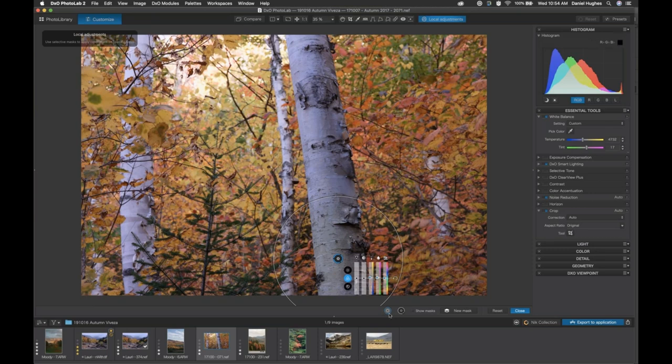While I'm on the add control point button, I can place another point in here, and this is going to act as a duplicate control point. So now I've basically neutralized my trees, but using smaller control points so that I'm not really affecting these other areas that we don't want affected. So I don't have to place as many minus control points. I'm being a little bit more precise.